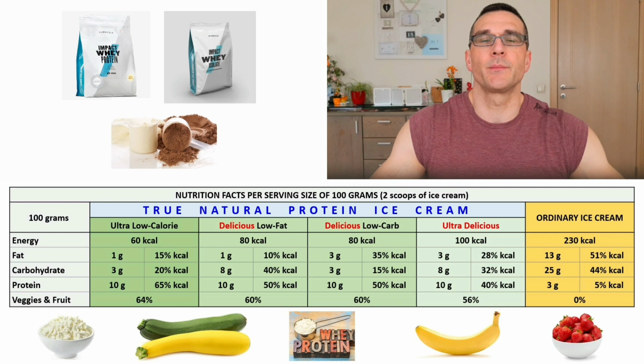And if you want to increase the protein content of the protein ice cream even higher than 10%, you can add some extra unflavored whey protein, without negatively impacting the taste of your ice cream at all. I typically use Impact Whey Protein from myprotein.com, which contains up to 80% of protein, 7% of fat and 6% of carbohydrates. For the ultra low calorie versions of my true natural protein ice creams, I recommend using whey isolate, which contains up to 90% protein and very little fat and carbohydrates.